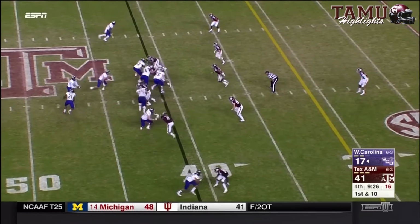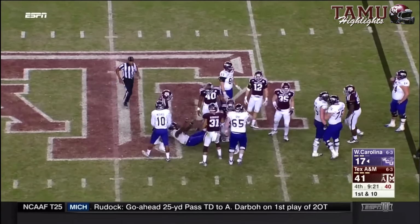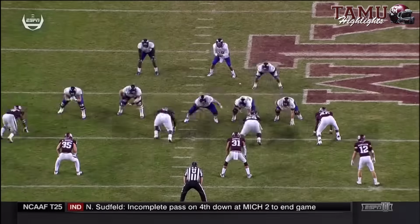That's how you do it right there. 29 yards on the pitch and catch. How about blowing that one up? There's a couple of biscuits. My man, Daylon, look at him coming through that big gap.